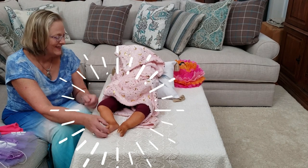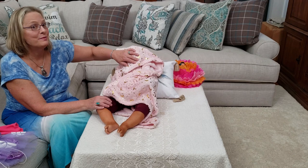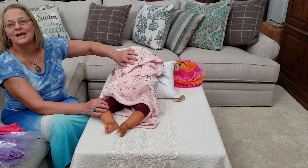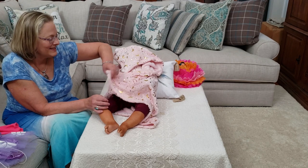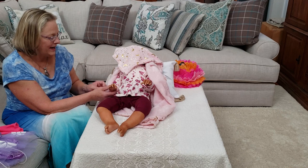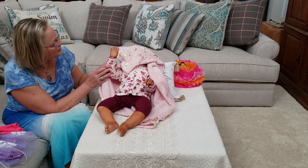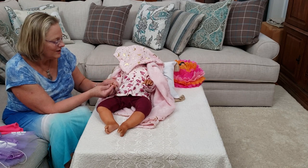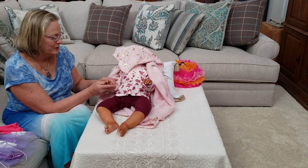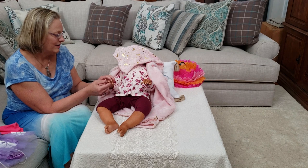Love it. Okay, she doesn't have a diaper on because when I lifted her out of the box, she almost peeked her head out, and I was like, no, I can't see yet. So let's open her up so you can see her hands. Look. Oh, she has all separated fingers. I will be able to do so much with her.